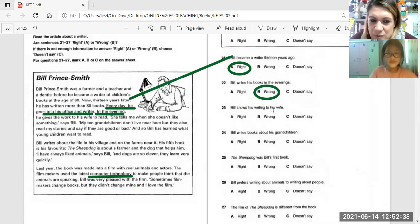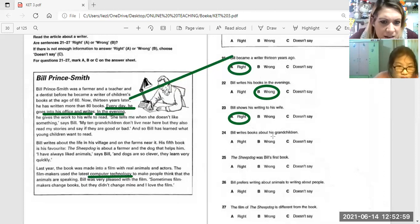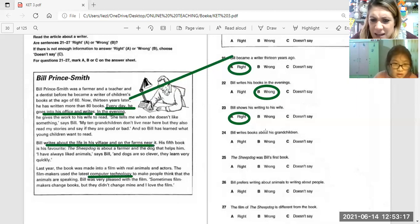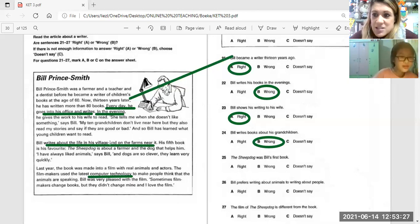Bill shows his writing to his wife. Does his wife see his writing? Yes. In the evening, he gives his writing to his wife. Bill writes books about his grandchildren. She tells me when she doesn't like something. My 10 grandchildren don't live near here, but they also say if it's good or bad. He writes about the life in the village and on the farms near it. Does he write about his grandchildren? No. It says here he writes about the children in the village.